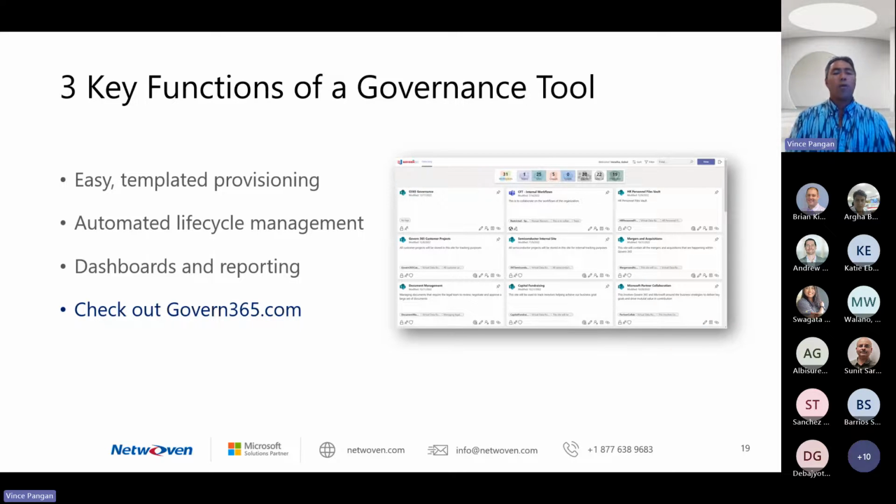But there are a few different tools out there that you could use for governance, but you want to make sure that you have easy templated provisioning, whether it's a Teams, whether it's a Viva Engage community, or whether it's a SharePoint site, any kind of workspace you want. And we're going to highlight a product that Woman's developed called Govern 365, and it's really great. You can configure a template for any of the workloads in Microsoft 365, and then create, provision new ones based on that template.